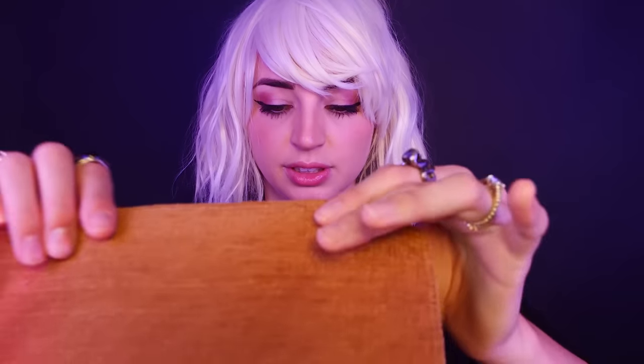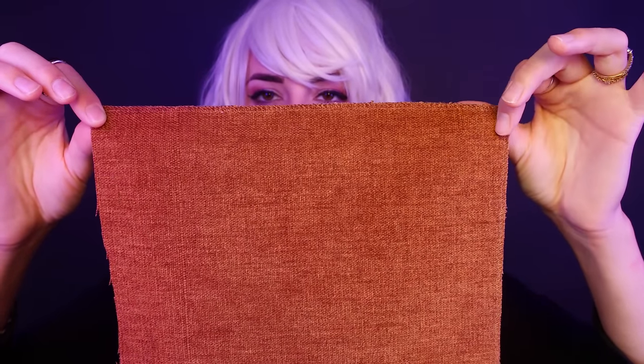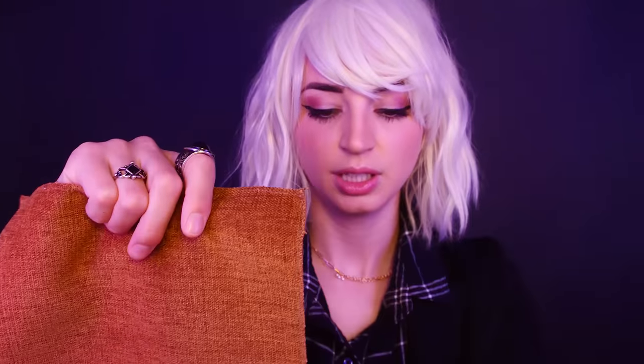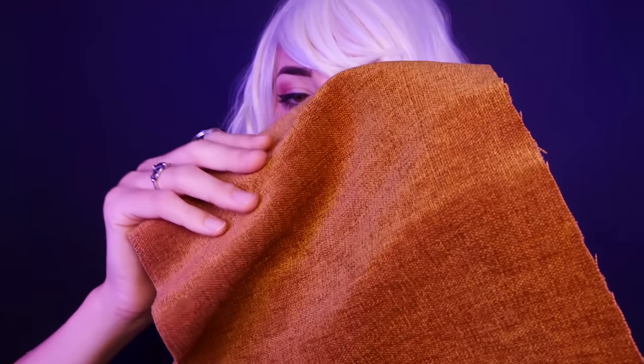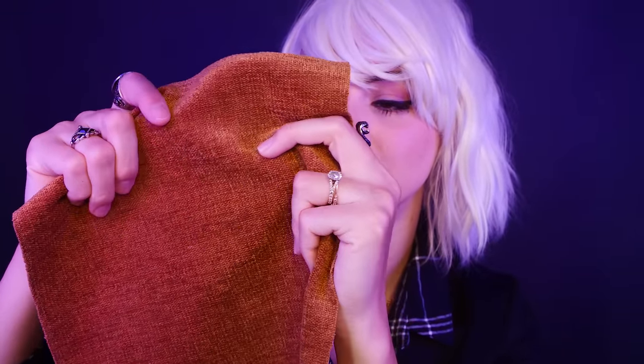Okay, so the final option. This one is very nice. You might enjoy this quite a bit. This beautiful burnt orangey color. What I like about this is it goes very well with the armchair. Very well. I also very much enjoy the texture. Heavy, but not too heavy. Appropriate for the summer home. I think we have found ourselves a winner. Perfect.